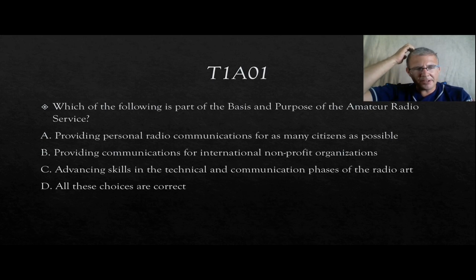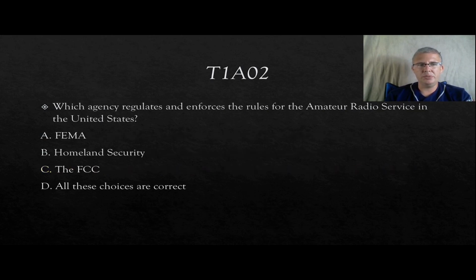C, advancing skills in the technical and communication phases of the radio art. That is dead on. Amateur radio is all about that. So the correct answer is C. And we will head on to T1A02.